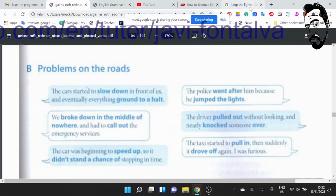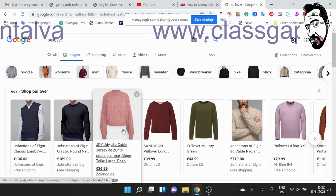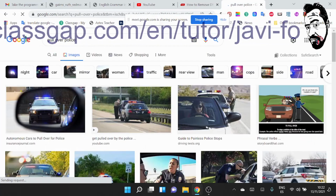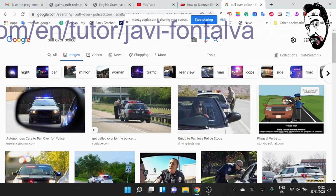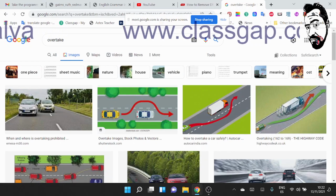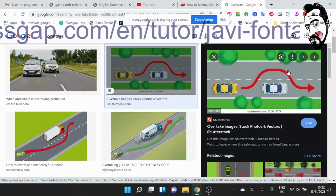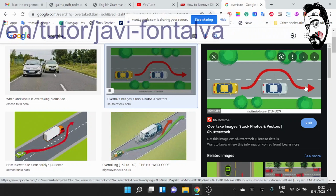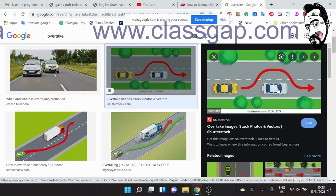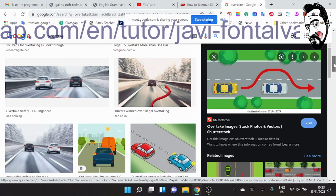All right. I'm gonna explain pullover. Okay, when I say pullover, I mean this item of clothing. Yeah. So this is called a pullover. But pull over also means, for example, the police can pull you over. So if you're in the United States, for example, and you overtake a police car, so this is overtaking, yeah? And you're going too fast, the police car is gonna go whoop, whoop, pull over. So pull over means go to the side and stop. Yeah? So if you pull over, it means that.